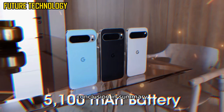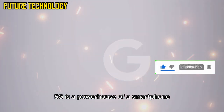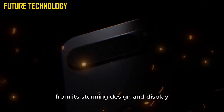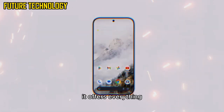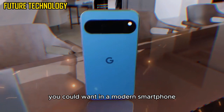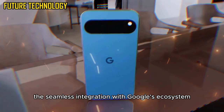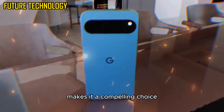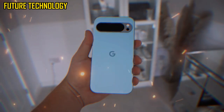Conclusion: in summary, the Google Pixel 9 Pro 5G is a powerhouse of a smartphone that excels in every aspect. From its stunning design and display to its top-of-the-line performance and camera capabilities, it offers everything you could want in a modern smartphone. The seamless integration with Google's ecosystem, coupled with exclusive features and the latest software updates, makes it a compelling choice for anyone looking for a premium Android device.